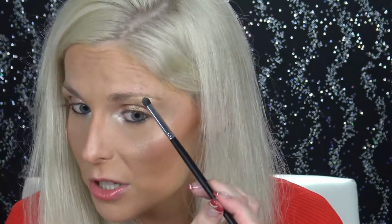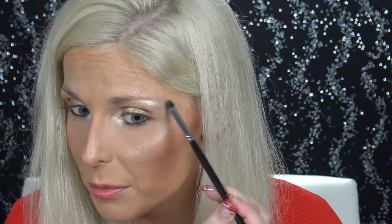And you literally can apply as much or as little as you want. I'll go a little bit heavier today because I usually only do a little bit, so that way you guys can see a look with a lot more applied. And then I will take the littlest amount of that same tone and just add it just under the brow to tie it in over here.